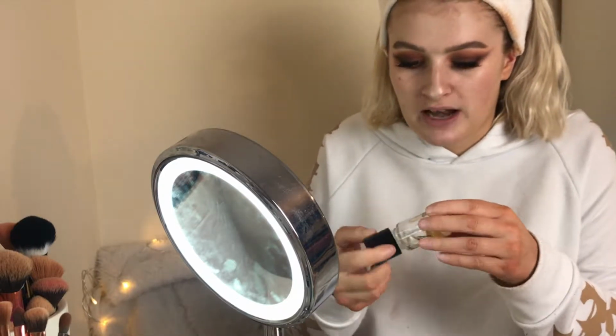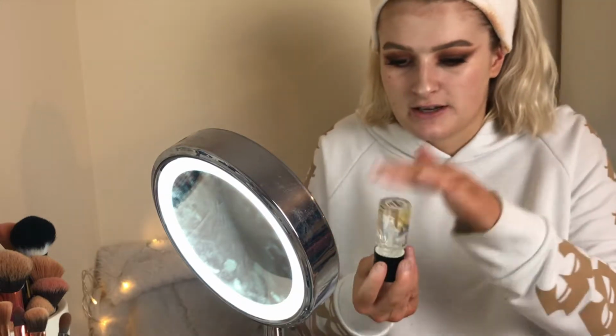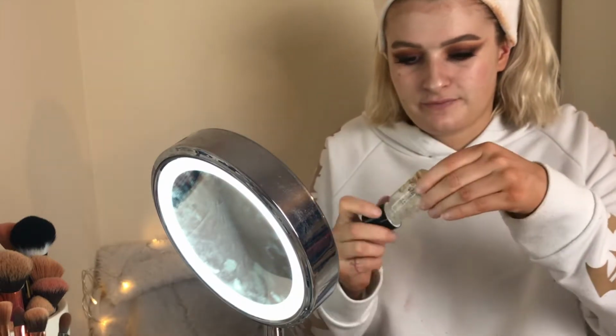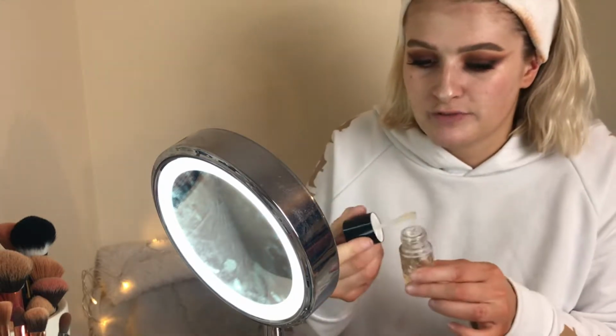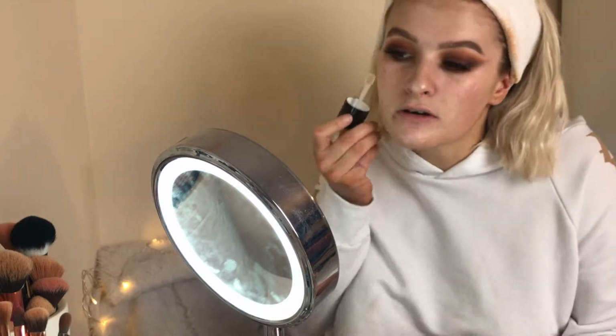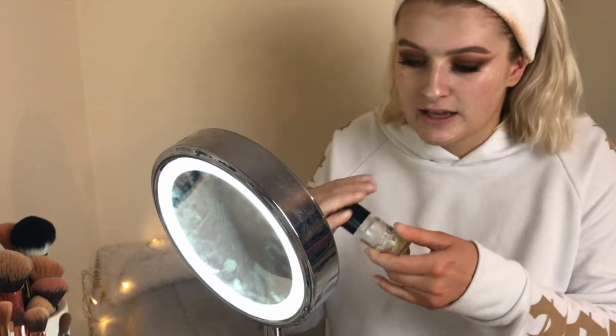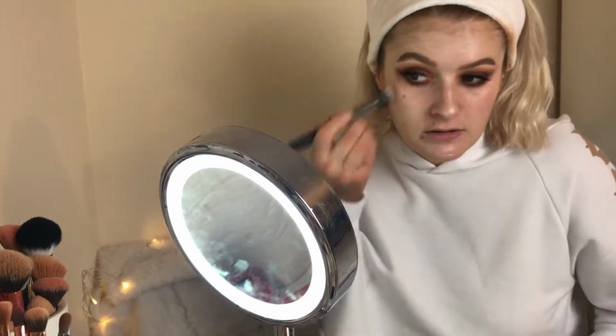I also did throw on a little bit of this Honeydew Me Up, because it's honestly my favourite primer probably of 2018. So I just thought I'd use a little bit, to give my skin a super dewy effect.